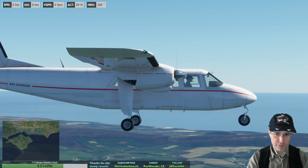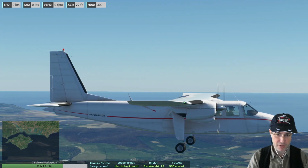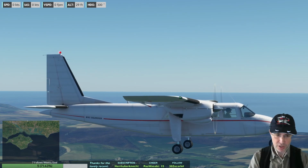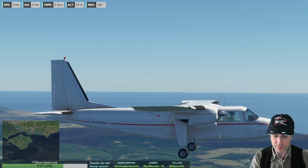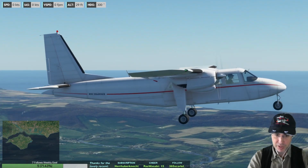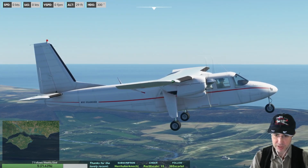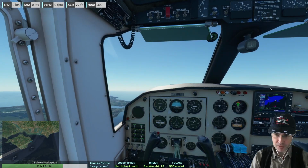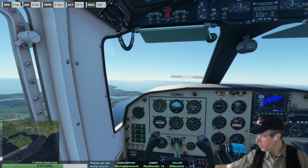And I believe that the developer is going to release a paint kit so that we may be able to make our own paint jobs, and I'm excited about that because I have a couple of pictures of the plane that I flew in as a kid, and I want to try to make a livery. Like the nose, this part here was painted black, and I want to try to make a livery that matches that airplane.